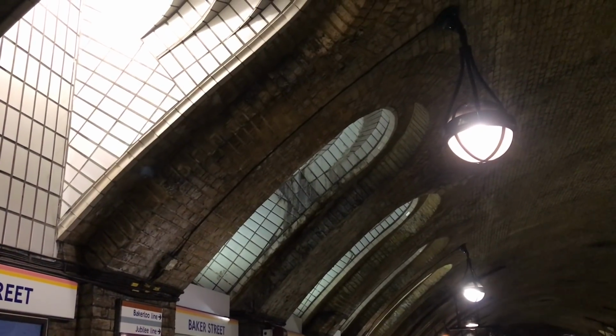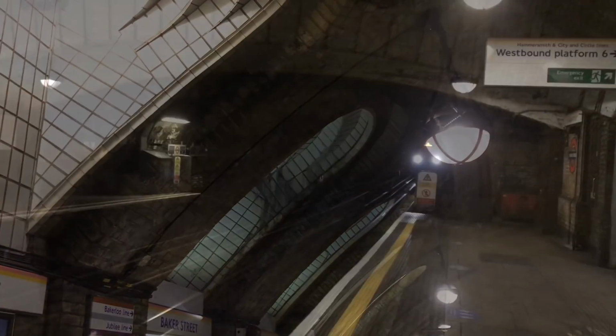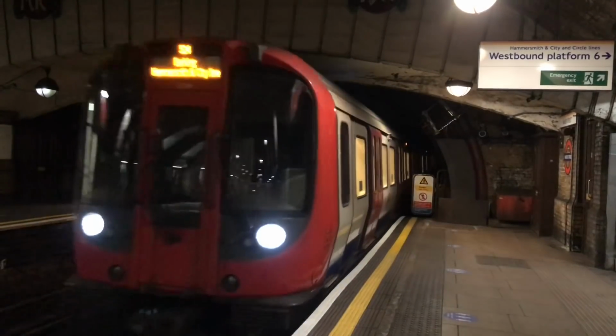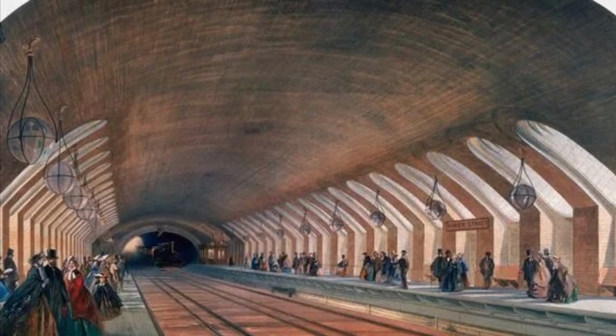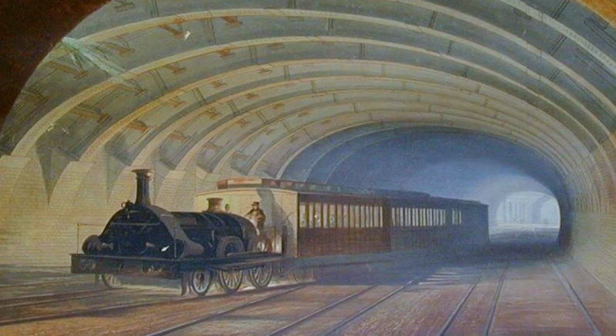They feel very Victorian, even with the smoke vents filled in with electric lights, even with modern trains going through every few minutes. But back in 1863, they looked more like this. In those days, this was the Metropolitan Railway. Now, you may notice something odd about the earliest images of the Metropolitan Railway.